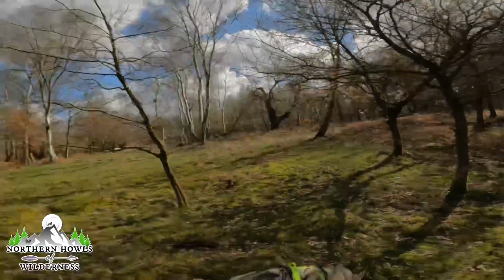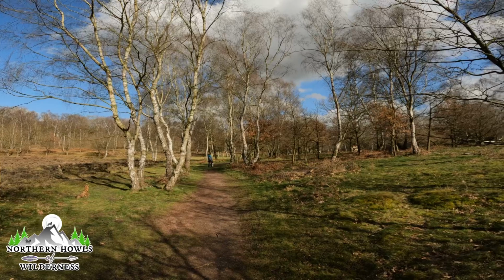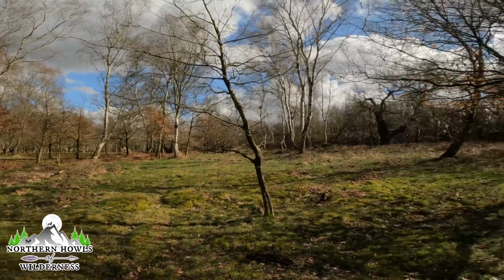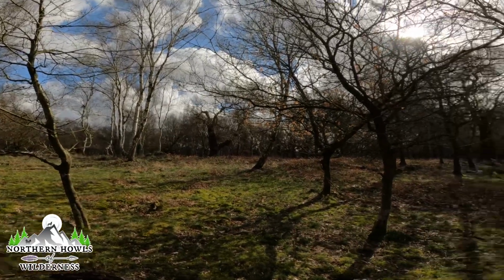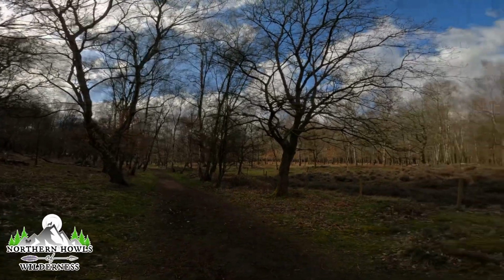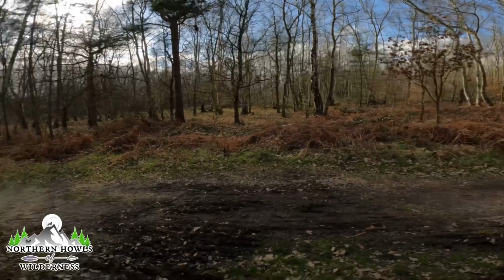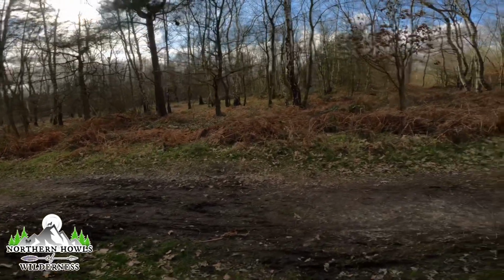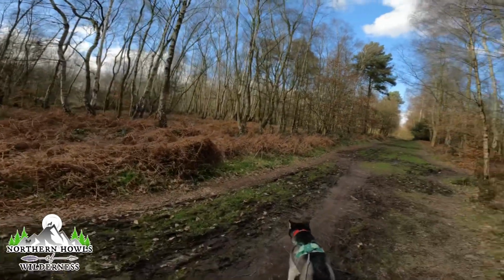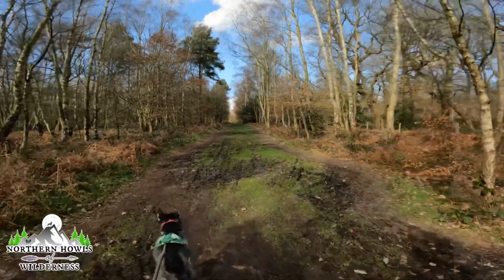Just swing you around so you can see what we've got. Some of the trails that we're on. It's beautiful. That's where we just came from. Some well laid out paths. Keep you out there, come on. Where are we? What trail are we on? Wildwood. We're on the Wildwood Trail, which is a 4-mile trail in Sherwood Forest.